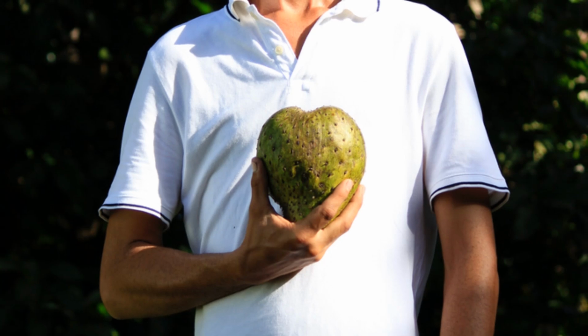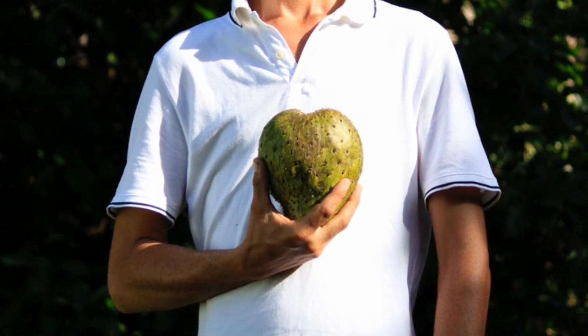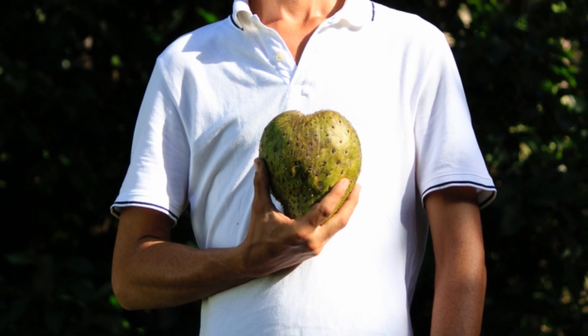Finally, savor the well-deserved reward of your patience, hard work, and loving care. Enjoy the unique and delicious flavor of your homegrown jackfruit.